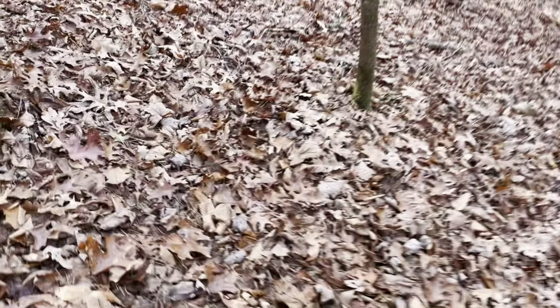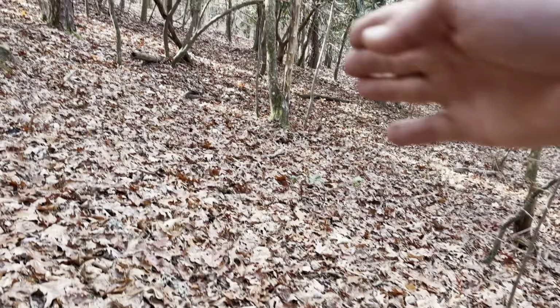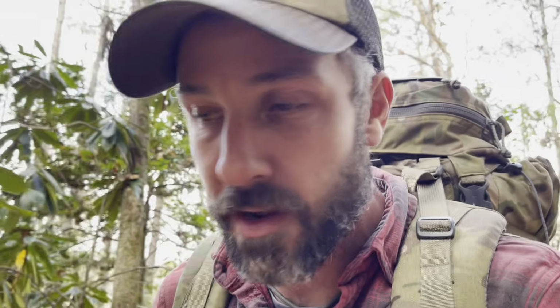You probably can't pick up on it on camera, but I'm following a game trail right now. It's very discreet. Going right there. Again, you probably can't tell on camera, but game trail.